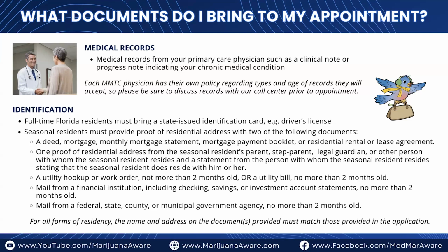Generally, those are going to tell us everything you've ever been diagnosed with. They have a medication list, and it gives us a good overview of what you're being treated for. And then, as far as identification, Florida does allow seasonal residents or snowbirds to get a card. So you could either be a permanent Florida resident and have a Florida ID card, or you can be a snowbird and bring us a driver's license or non-driver's ID from another state or even Canada. We've had patients from Canada before.